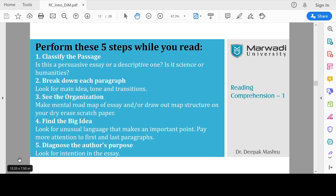After doing that, you can see the organization. That means you can create a kind of mental map. It looks a little bit difficult the first time, but when you are habituated to it, it will help you like anything. When you prepare a mental map, there are different parts. From one entire island, you broke it into different islands. Now you connect which island is connected with which.